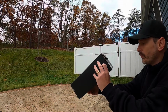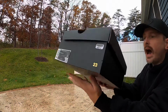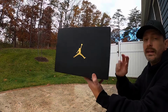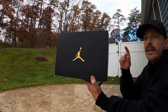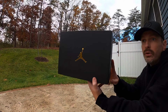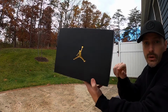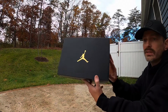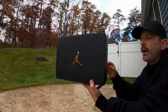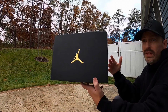The colors are French blue, fire red, and white. And I first saw these on GOAT. I put an offer up of $90 and it ended up getting accepted. They are actually available on the Nike app right now. They don't have adult sizes, but I've seen adult sizes on GOAT. So if you're interested in this shoe, I don't know if adult sizes are available in the US yet. However, on GOAT they're available, but they're selling for like 150s, 160s.